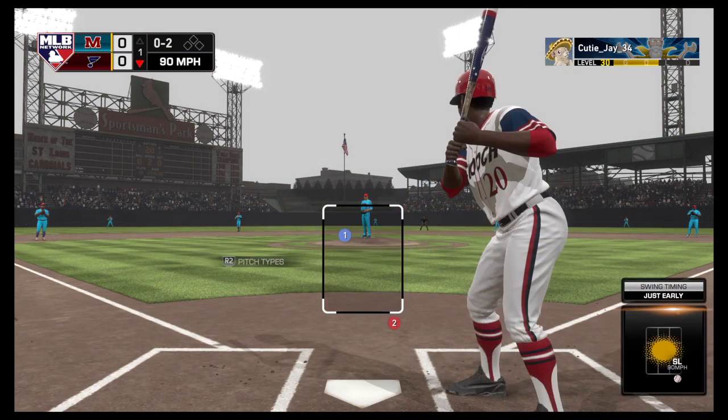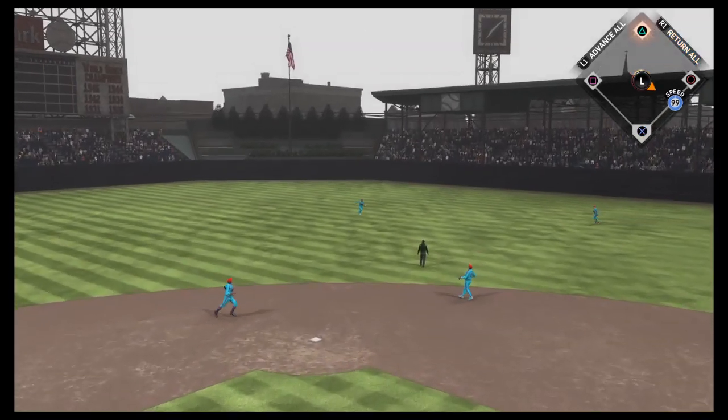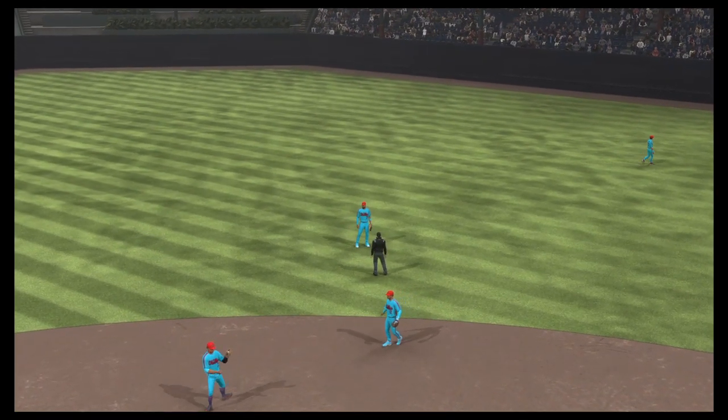Swing and a miss, and he's in the hole 0-2 now. He had some really good late action on that slider right there. It's hard to do anything with that pitch unless you're sitting on it and catch it out front before it breaks all the way in. Kemp comes on now, and he has it, one down.